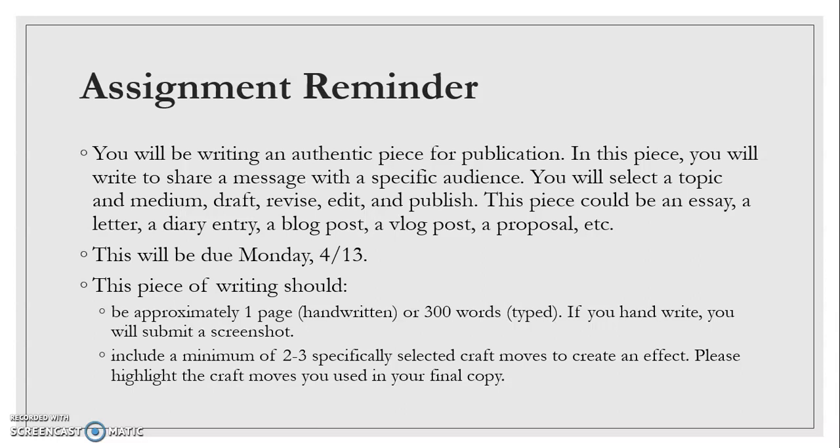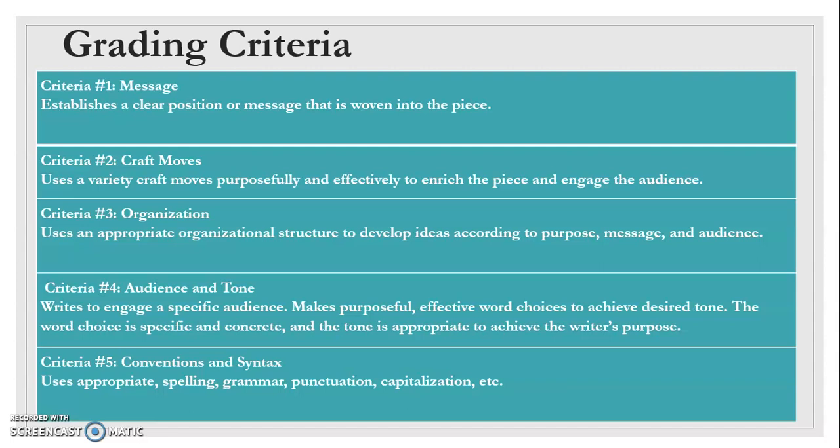This will be due on Monday, 4/13. It should be approximately one page or 300 words. Include a minimum of two to three specifically selected craft moves to create an effect and highlight the craft moves you use in your final copy. And I'll post this on It's Learning for you as well to look back on. This is your grading criteria. So you've got a clear message, you use craft moves, it's organized, you've got a specific audience, and you write to them well, and you use correct spelling, grammar, punctuation, capitalization.